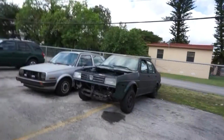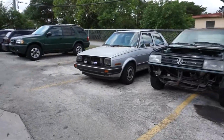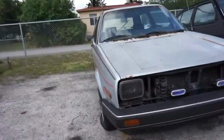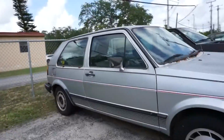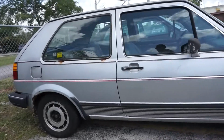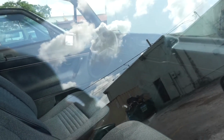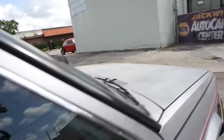Alright guys, so we're in the back of VOLKWERKESMIA Miami. We actually have a few more Euros. Super old Golf. Really cool to see. Even has cloth interior. So sick.